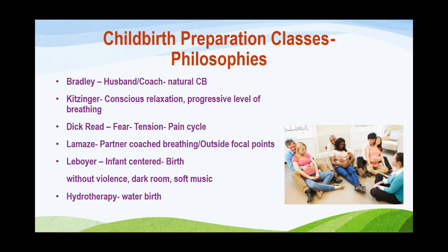Lamaze method is one that you should be familiar with or at least have heard of. Lamaze and Bradley typically are your most popular childbirth methods if you're trying to go natural. Lamaze incorporates a partner-coached breathing method, and the woman focuses on an outside focal point to get her through the pain of contractions and through the delivery process.